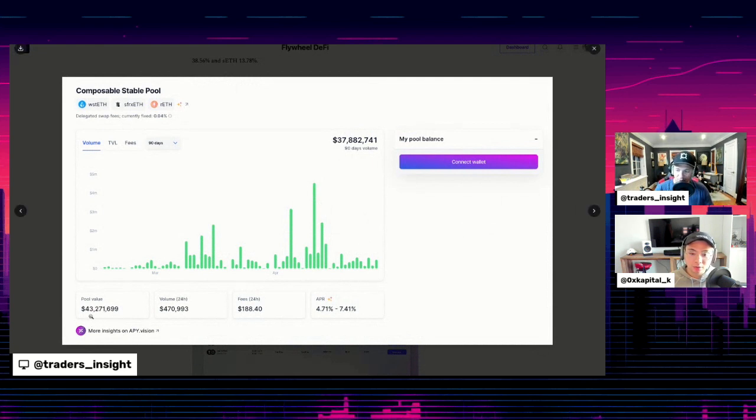So it has $43 million worth of value, and it's getting somewhere between 4.71% and 7.41%, depending on how much VBAL you have. So Balancer implemented a VE tokenomics system that allows you to get boosted yield, and that's shown here. This essentially allows you to park SteakFrax ETH along with FrxETH and then Rocket Pool ETH. So all these are yielding assets inside this pool, earning an additional 4 to 7% APR. Pretty cool, yeah, this is super cool.